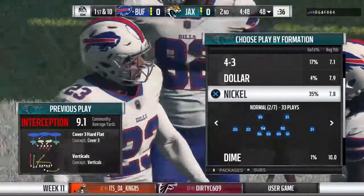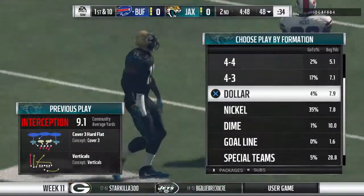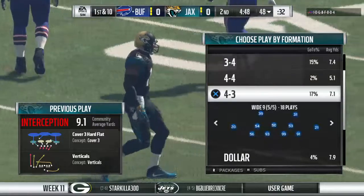But this is not the type of offense that's going to wave the white flag. They're going to keep chucking it. And this time, it results in an interception.